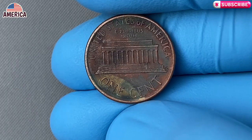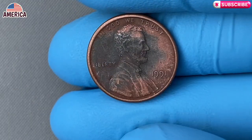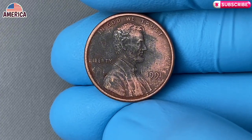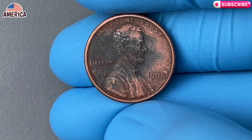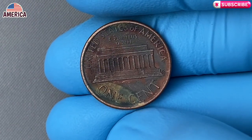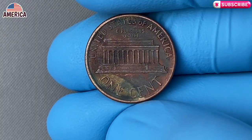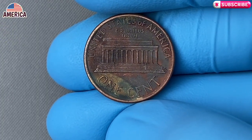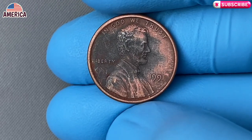If you find a 1991 penny with this type of error, you could be looking at a coin worth significantly more than its face value. In addition to errors and excellent condition, the mint mark can also impact a 1991 penny's value. The mint mark reveals where the coin was produced: Philadelphia Mint, no mint mark; Denver Mint, marked with a D, or San Francisco Mint, marked with an S for proof coins.